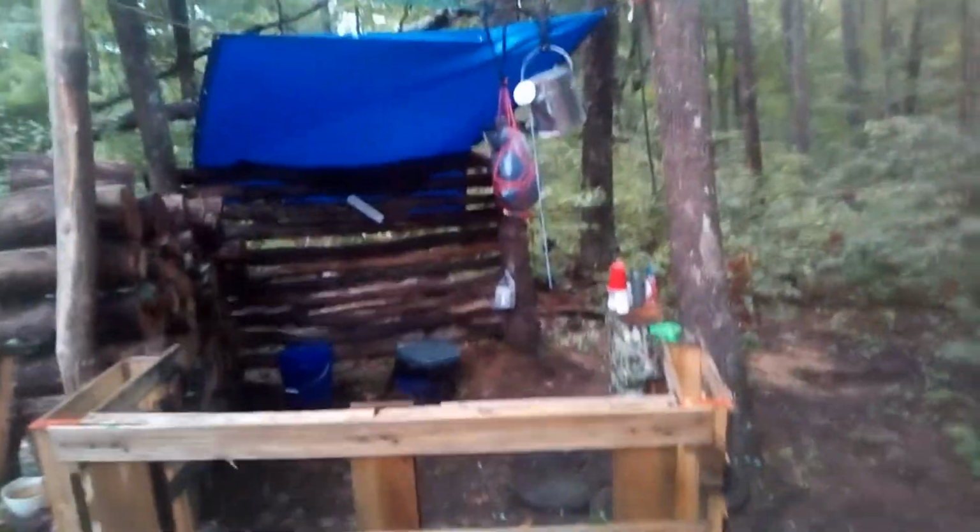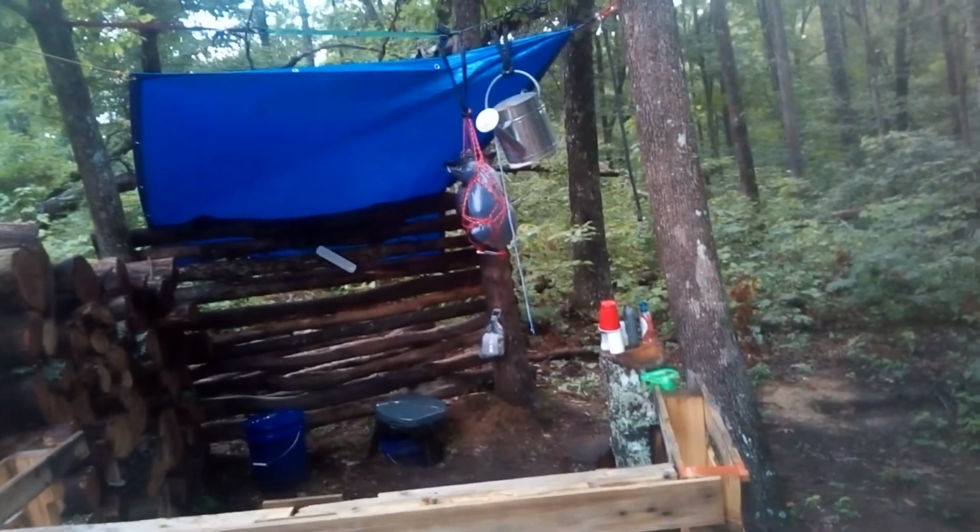As you can see, looking a little more sheltered, and it is really quite private. I know it's not like 4 walls and a door kind of private, but it's really quite private, and it's actually really lovely to look out, and there's no stench that gets stuck in there because it's open air. So I like it.